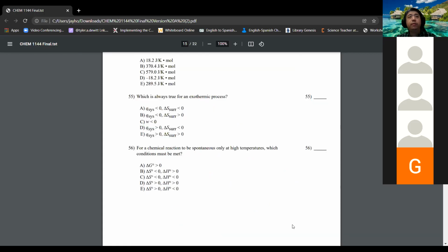Now for question 55. Exothermic process, so it means that heat is leaving, okay? So your system is losing heat. So we know that delta Q system is going to be negative because we have lost heat. With that said, I can cross this out, I can cross this out, I can cross this out. When heat leaves, it goes into the surrounding. So when the heat of the surrounding increases, what does that say about my overall entropy? So the entropy of the surrounding should increase. So the answer is B.